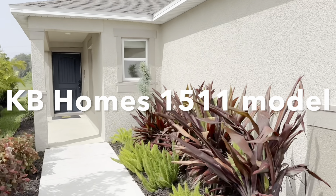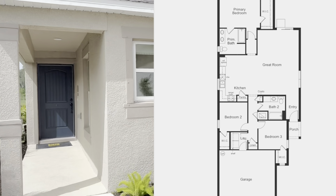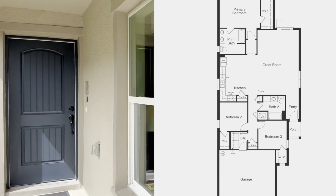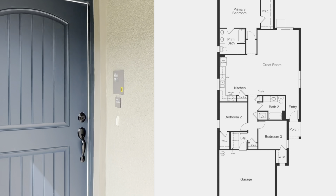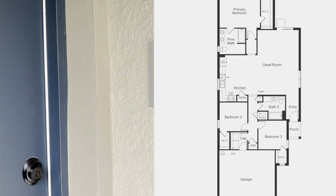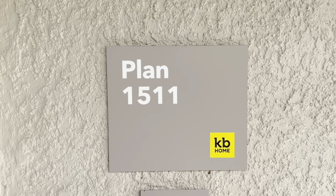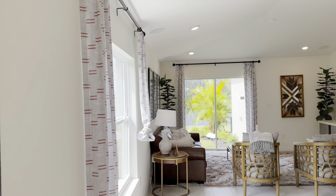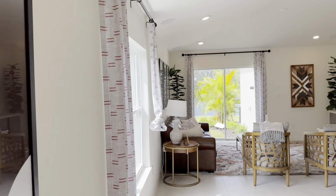is one of the most popular models and most affordable models. The 1511 is not the smallest, but it is one of the most popular because it just gives you a little bit more of what you're trying to get for a smaller entry-level home.